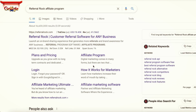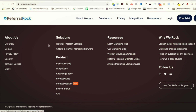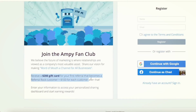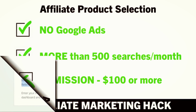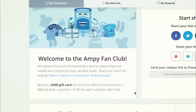Go to the product website and see if they offer an affiliate program and how much commission you will get for a sale. Often, if you go all the way down, you will find that they offer affiliate programs. Here it says, join our referral program. Now you need to figure out how much you will make as an affiliate for one sale. You need to make sure that you will make at least $100 from one sale. Then, with just one customer, you can make $100. This product satisfies that criteria and all the other criteria that I mentioned. Next, click on the link and complete the registration process.